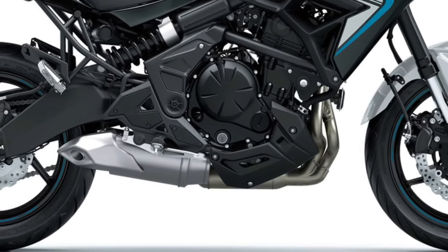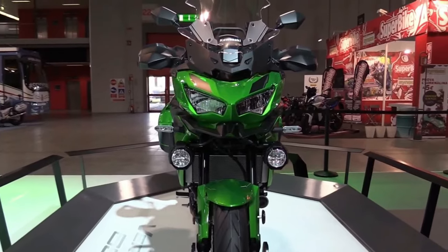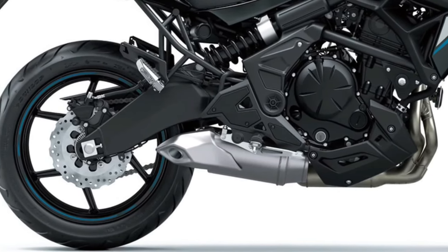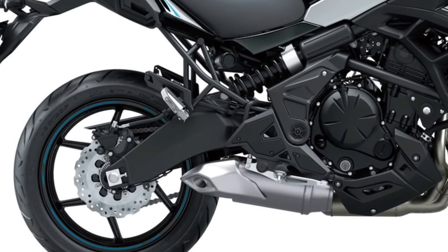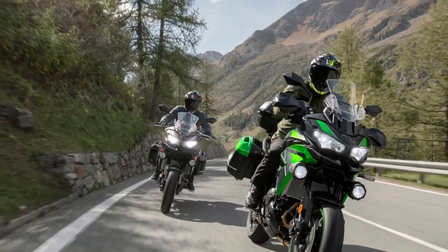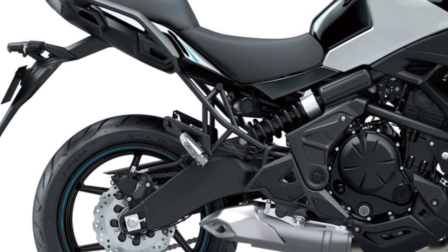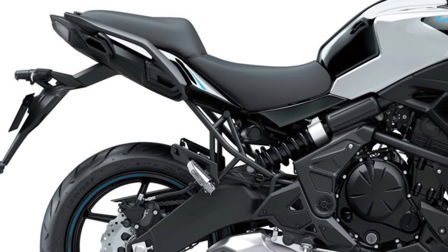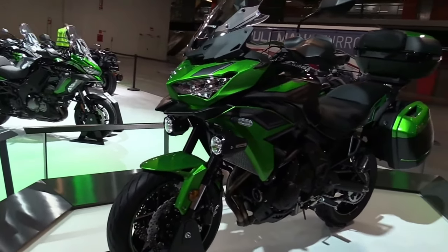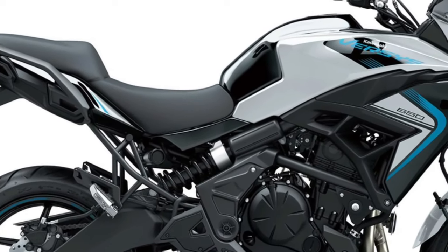The 2025 Versys 650 introduces a new TFT display that offers a customizable and easy-to-read interface. This advanced display provides riders with vital information, including speed, fuel level, and navigation data. The display integrates seamlessly with Kawasaki's new connectivity system, enabling riders to sync their smartphones for navigation, music, and communication.